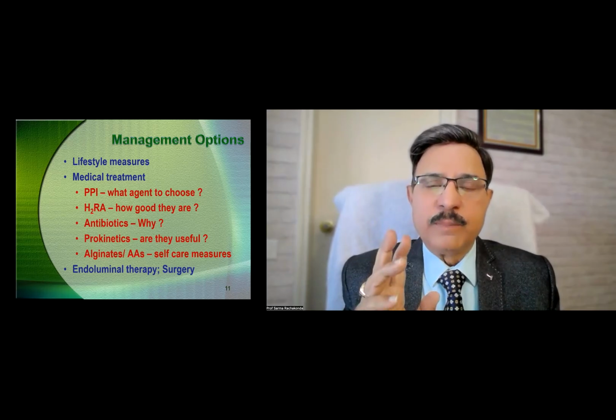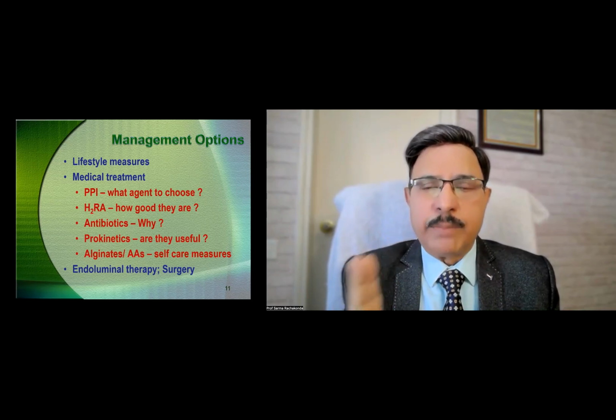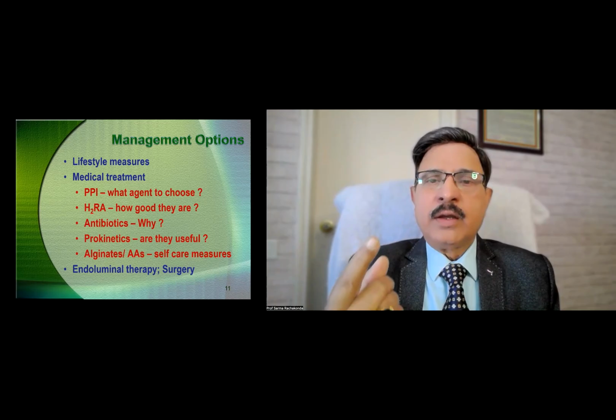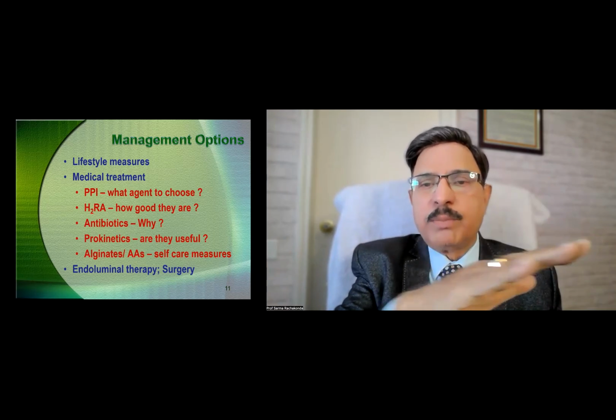Cessation of smoking, and then no sleeping immediately after food, at least 2 hours gap between food and bed. Third thing is reduce weight if overweight. And of course, reduce your anxiety and mental tension. These are the simple lifestyle measures. I am repeating: control of weight, then no sleep immediately after food, stop smoking, stop mental worrying. And fourth one is patient should not lay down completely flat.